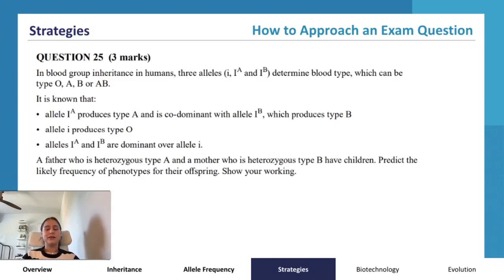It is known that the allele capital I, capital A produces type A and is codominant with the allele capital I, capital B, which produces type B. The allele lowercase i produces type O, and alleles capital I A and capital I B are dominant over lowercase i. It might be easier for you to read this because explaining it aloud is a little difficult with all the capitals, but you're told that a father who is heterozygous type A and a mother who is heterozygous type B have children, and you need to predict the likely frequency of phenotypes of their offspring showing your working. I'll give you another second to have a think about this, and then I'll go through the solution.